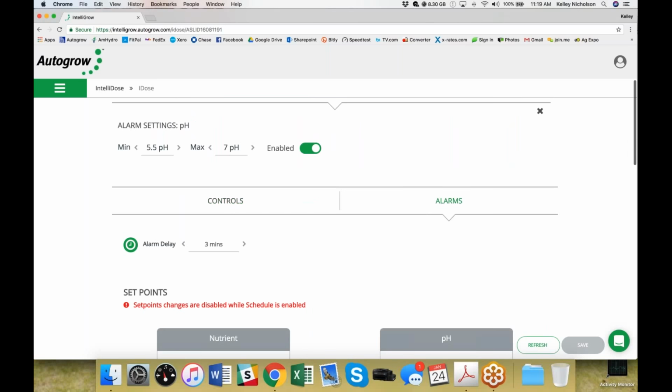The alarm delay is important because we want to make sure that we're not just getting random alarms all throughout the day and night. So we have a 3-minute delay in here, which means that we are going to wait until it is outside of your alarm settings for at least 3 minutes. If after 3 minutes the reading has not changed, then you're going to get the alarm. That allows for the occasional air bubble that passes by a probe, or if somebody just wiggles the probe around and they're messing with it, that you don't just get random texts throughout the day.